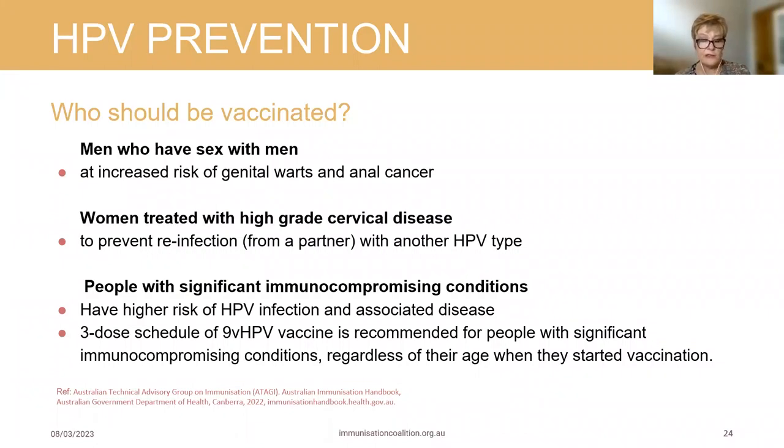Significant immunocompromising conditions would include things like primary and secondary immunodeficiencies, HIV infection, malignancies, organ transplantation, or significant immunosuppressive therapies. Interestingly, people with asplenia or hyposplenia are not considered at higher risk of persistent HPV infection and disease, and therefore can receive a single dose schedule if they meet that age requirement of 9 to 25 years of age. So a little bit completely different to pneumococcal disease, where obviously asplenia or hyposplenia is a huge risk factor.